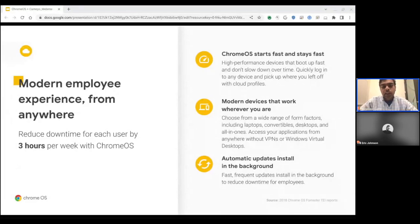So who benefits from this are really the employees, right? They can work offline with access to Google Play Store apps and local files and Google Drive files and Gmail on any of these form factors that we just mentioned. And the best part is that updates are installed in the background to reduce those interruptions and downtimes. And as that's happening, your system is keeping in tip-top shape.